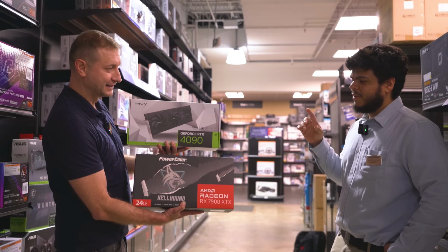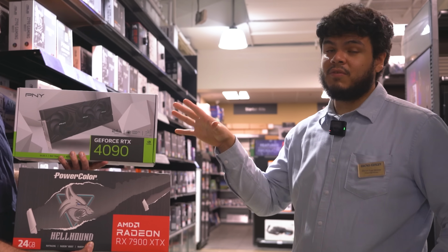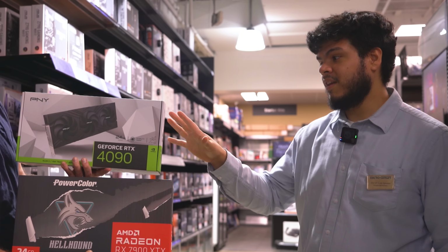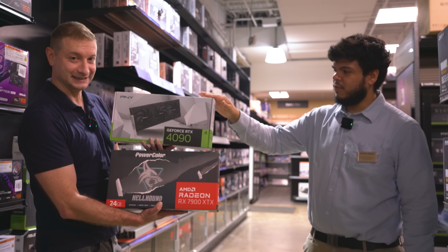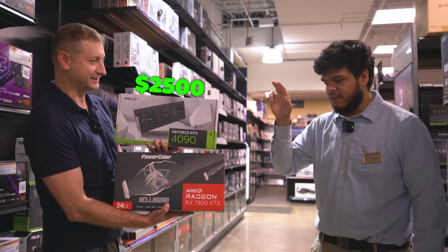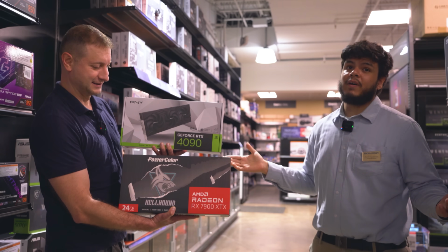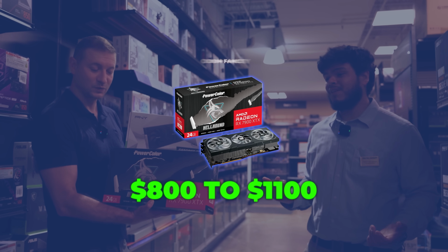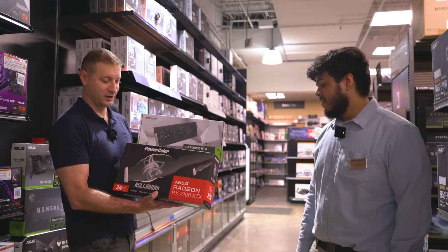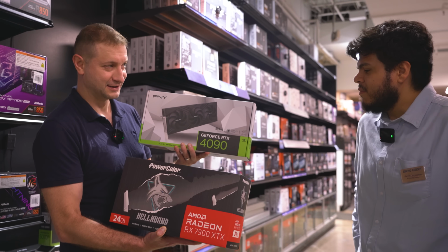So that's what's really cool about this comparison. If you check the used market for 4090s, you're looking at around 2,000 to 2,800. This one's at $2,500. Yikes. This guy right here, the AMD card, is $1,000. And sometimes you can find them cheaper than that, anywhere from 800 to 1,100. And if you want something really fancy, 1,200. Wow. So it's half the cost, same memory.